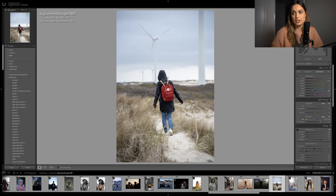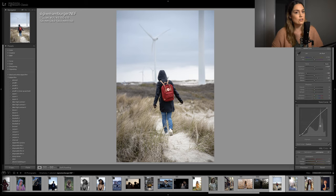Is a curve necessary to adjust? Can I get the same results by adjusting HSL or other indicators, namely tone? I feel like the closest thing to the tone curve is the basics channel. So the highlights, shadows, whites, blacks, and contrast all together. That's like what the tone curve is.